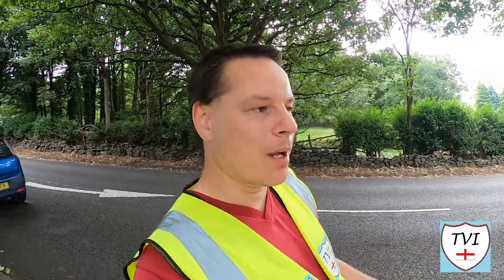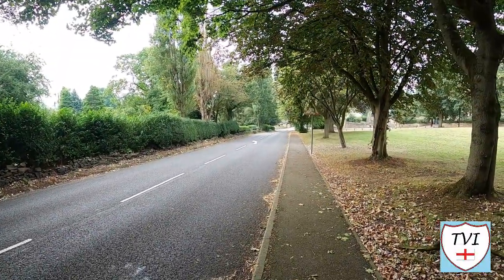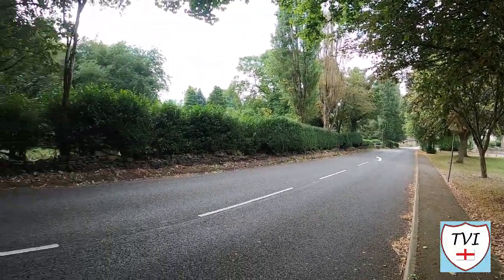Okay, so here we are in Apperknowle, and this is the hill. And trust me, this is steep. I promise you it's a steep hill. The camera probably won't pick it up as being that, but trust me, that's a steep hill.